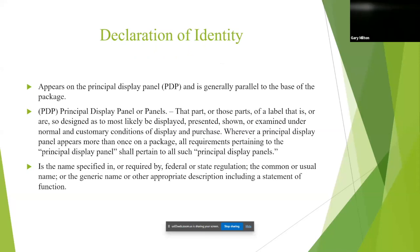Under the declaration of identity, it appears on the principal display panel, or PDP, as you may hear it referred to, and generally parallel to the base of the package. The PDP is what somebody will see most when they look at the item for sale. The same requirements apply to the principal display panel or any of the other panels that may be on the side. For the specific name, again, refer back to some of the other regulatory agencies, but it's usually a federal or state regulation for that name. The common or usual name, or if nothing else, a generic name or appropriate description is included.